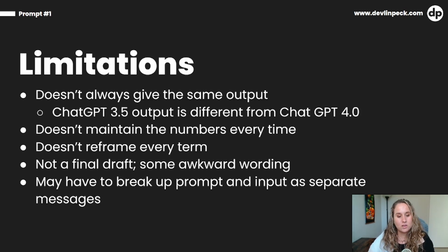And you may have to break up the prompt and input it as separate messages. This was something that originally we were trying to do in a single prompt. And originally it didn't work when we first made it as a single prompt, or a single message.